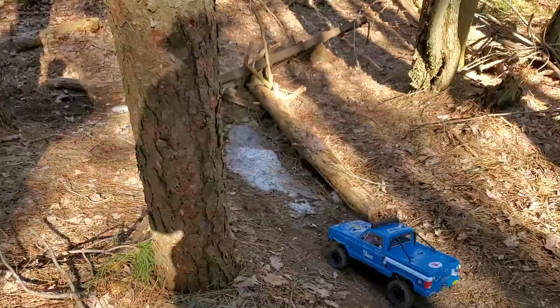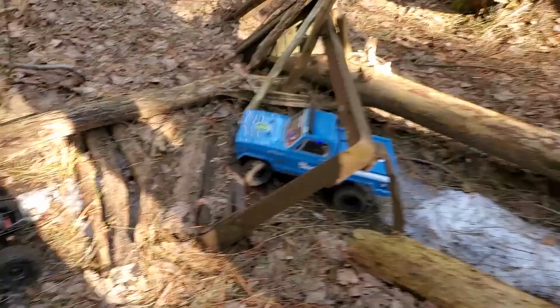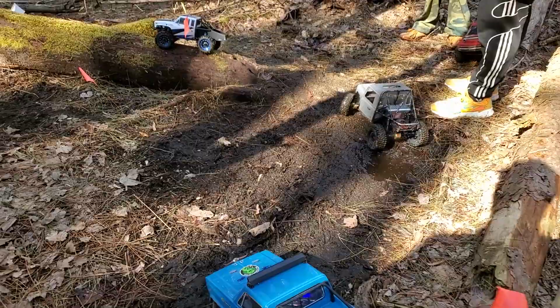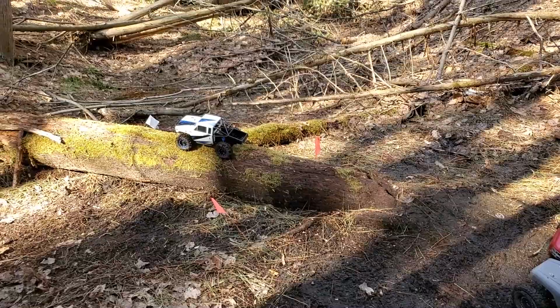Hey, two weeks ago we came here, there was snow over that piece of metal. Really? Yeah. We actually drove right over it. But there you go. We have a lot of problems doing that log.